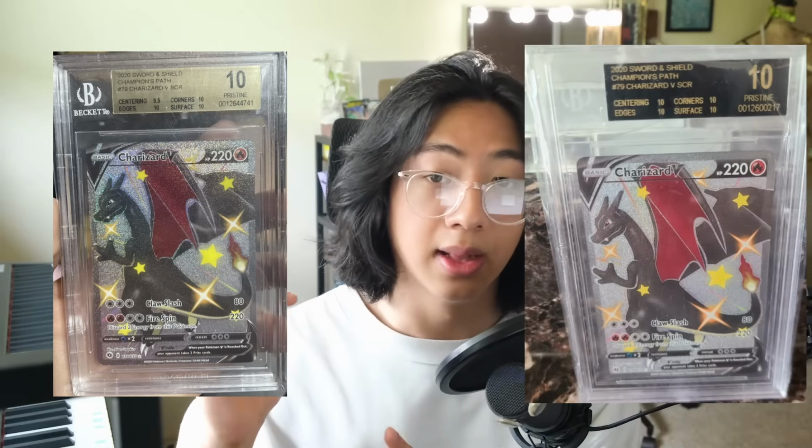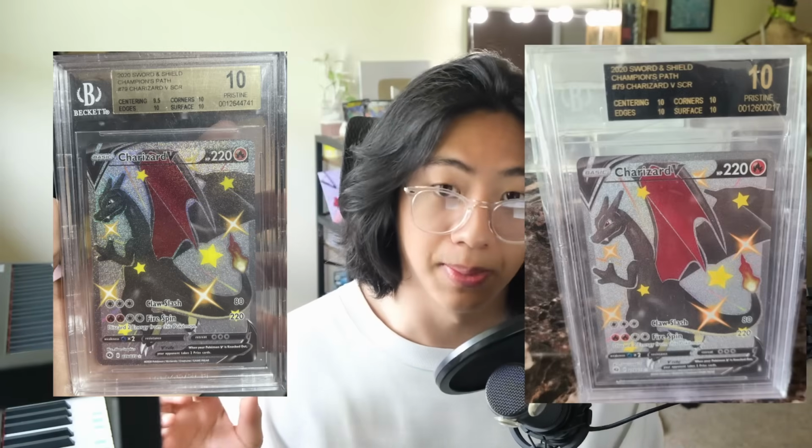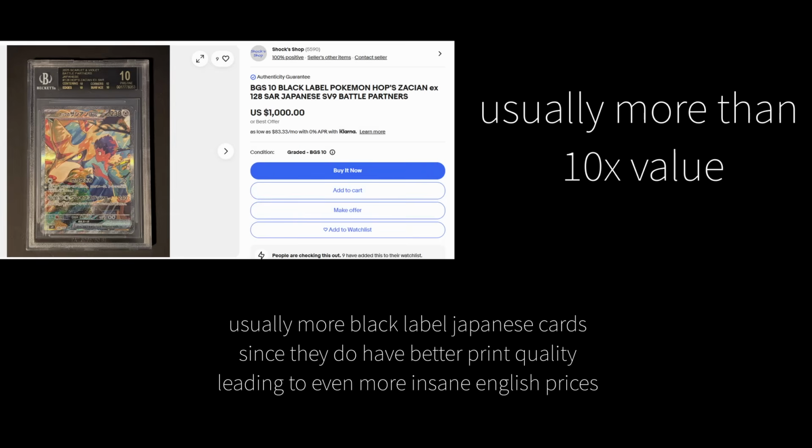There's a normal 10, and Beckett does this thing where they do black label 10s, which are cards of the most perfect quality possible. I mean, it's obviously a made-up market that they've created, but people dig this, okay? People are deep into this, and they love these cards, the black label ones. On a high-value card, that can make it worth like 5 times the value of a normal PSA 10 or Beckett 10 card. Thing to consider. It's probably not going to happen in your lifetime, but if it does, sure, send it to Beckett.